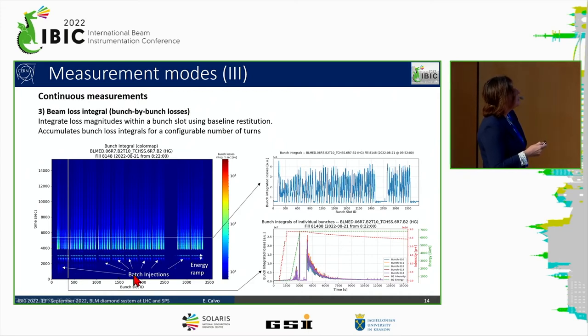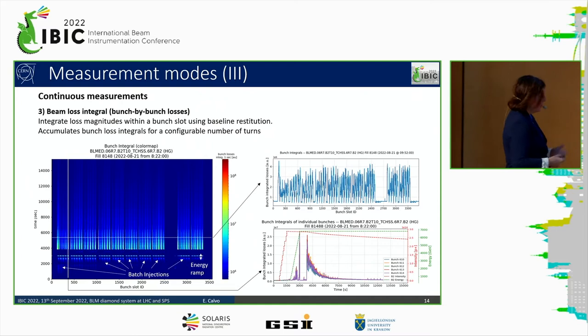In horizontal I have the bunch slots, and in vertical I have time. Then we can see the different injections of all the bunches, and the losses during the energy ramp, the stable beams, etc. We can decide to follow the losses of only some particular bunches while the operators are doing some kind of optimization of the machine.